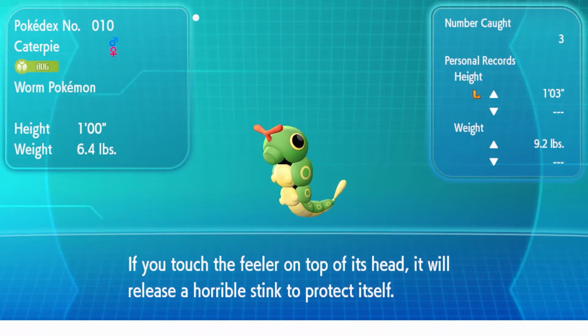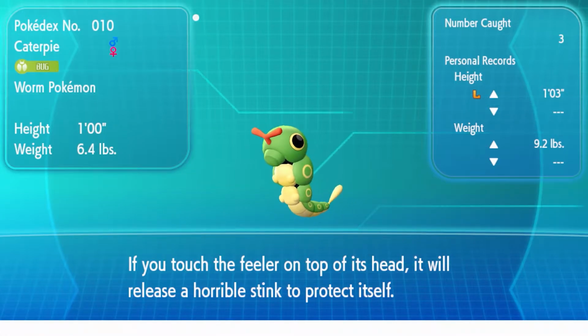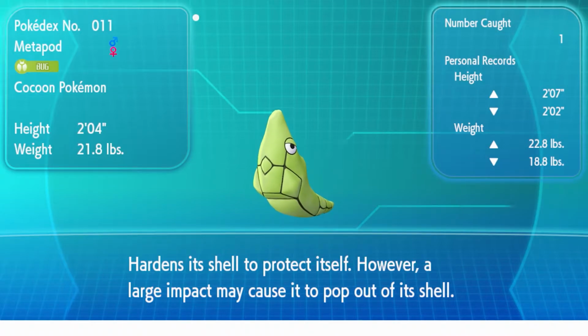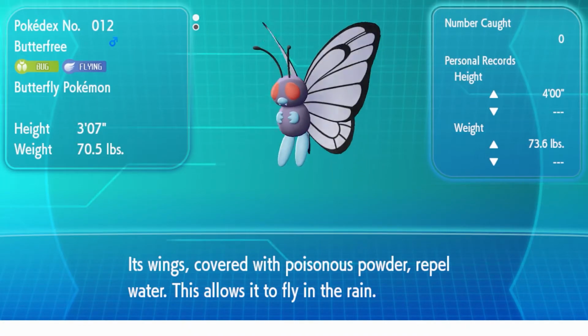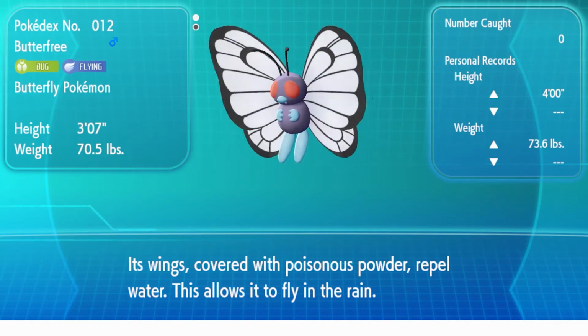Caterpie, the worm Pokemon. If you touch the feeler on top of its head, it will release a horrible stink to protect itself. Metapod, the cocoon Pokemon. Hardens its shell to protect itself. However, a large impact may cause it to pop out of its shell. Butterfree, the butterfly Pokemon. Its wings, covered with poisonous powder, repel water. This allows it to fly in the rain.